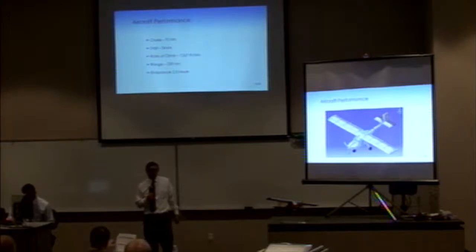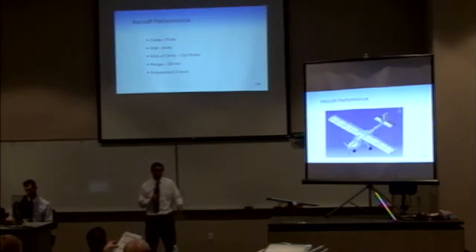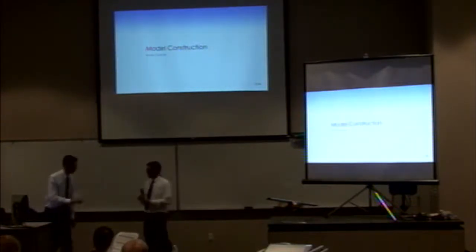From the calculations in the preliminary phase, we came up with a cruise velocity of 93 knots, a stall speed of 34 knots, and an acceptable rate of climb of 1,200 feet per minute, and it was able to meet all the requirements and fly 230 nautical miles while flying for 2.3 hours. And I'll hand it off to Kevin Garcia for model construction.